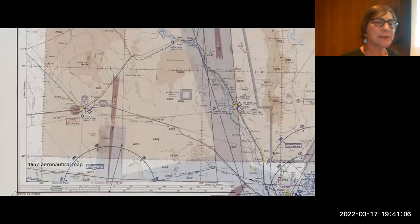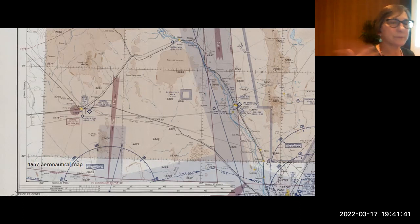So here you have the 1957 aeronautical map. You will notice that we are just swimming with airports now. The Highway 70 airport has been long gone, but you've got the Las Cruces downtown airport. You still have the University Airport, and then you have the West Airport as well as the one that still exists in Deming. But after the war, the Army Air Force turned their airport over to the city of Deming. So that airport is a city-run airport after the war.